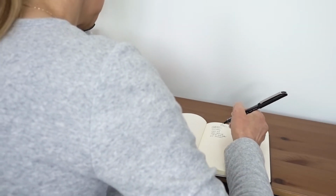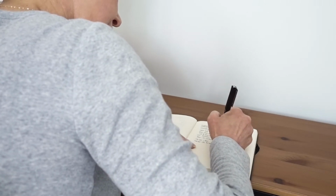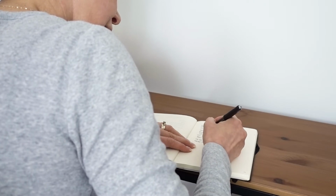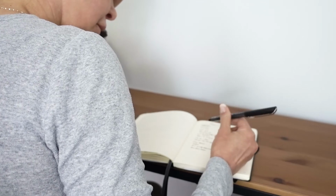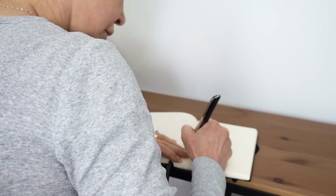So this takes sometimes a few minutes because I have to try to get everything that I'm trying to remember out of my brain and onto this paper. And a lot of times I'll have a look back through my calendar, look back through my previous brain dump to see if there's any continuity and things that I might be forgetting.